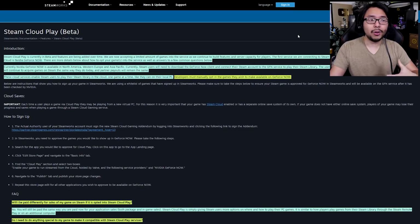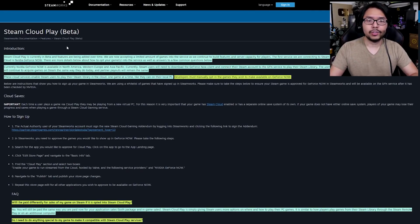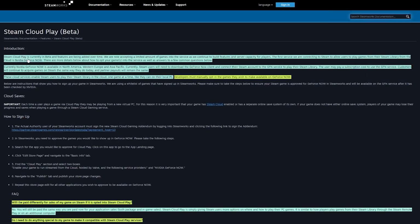So here's some information detailed by Steam itself on their documentation page, which talks about what this endeavor of Steam Cloud Play entails, which is currently in beta. The introduction kind of summarizes what their aim is with this. It reads right here: Steam Cloud Play is currently in beta and features are being added over time. We are now accepting a limited amount of games into the service as we continue to build features and server capacity for players. The first service we are connecting to Steam to allow users to play games from their Steam library from the cloud is NVIDIA GeForce Now. There are more details below about how to opt your games into the service, as well as answers to a few common questions below, which we'll get to in a bit.